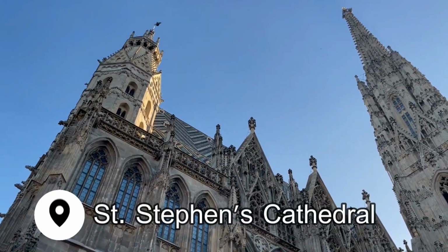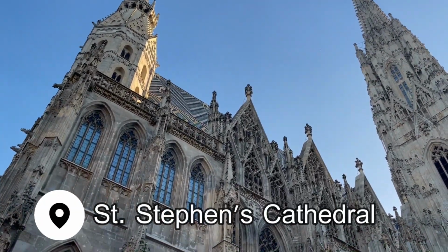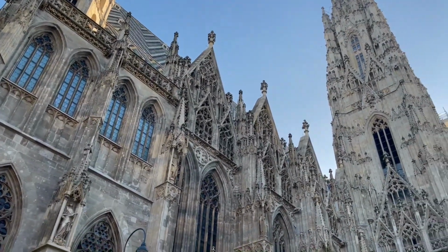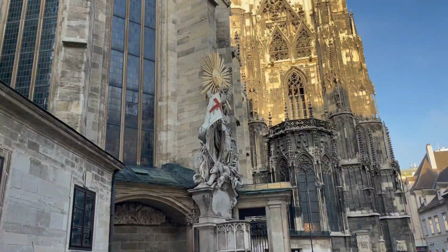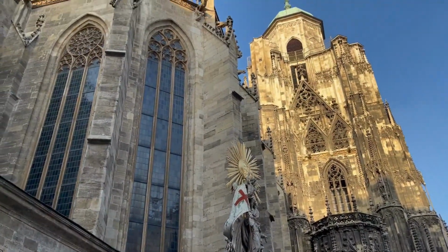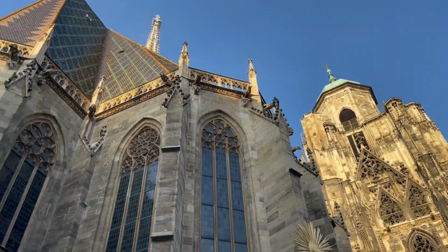All fueled up, I headed out to explore, starting with St. Stephen's Cathedral. You have a few ticket options for visiting the cathedral, depending on what you want to see. There are two towers, a north and a south tower, as well as a crypt.